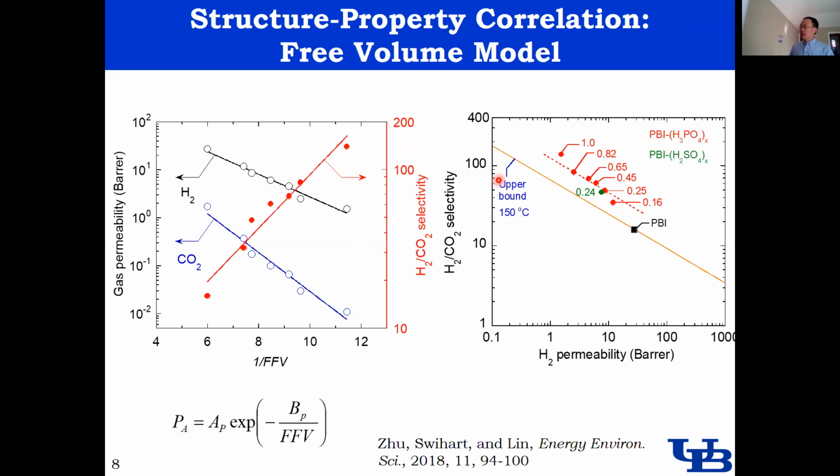Secondly, we'd like to compare these acid-doped polymers with the upper bound. As you can see, this one is the 150 degrees C upper bound. The PBI is here. As we increase the phosphoric acid doping level, we see a consistent decrease in permeability, but also an increase in selectivity. We also looked at sulfuric acid and it more or less shows a similar trend. Again, this study shows that cross-linking can increase selectivity at the sacrifice of permeability.